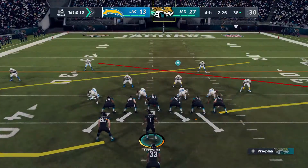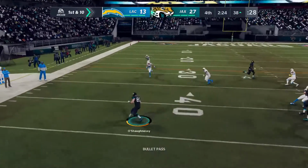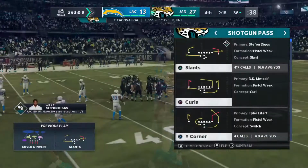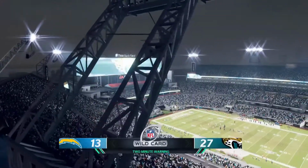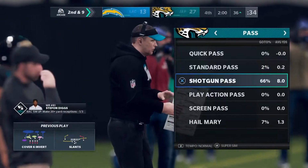Not totally home free yet, but it's looking good as they come up 1st and 10. This one complete to the tight end, O'Shaughnessy. A good rally to the football keeps him to only a yard, and it's 2nd down. 2 minutes left to play in this football game here on EA Sports. At the 36-yard line.